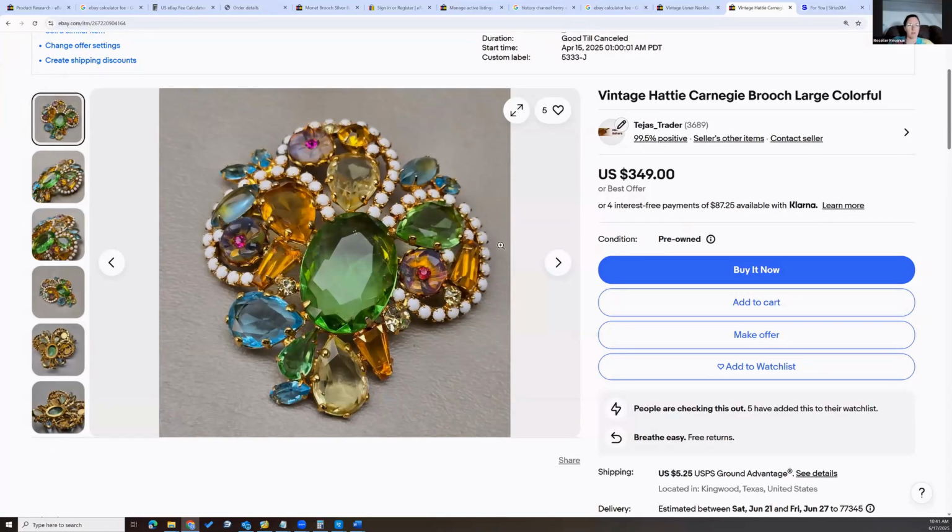Are those pillowcase ones? They're not quite. They're unique. What would be a good title for this? I would put molded in the title, rhinestones.